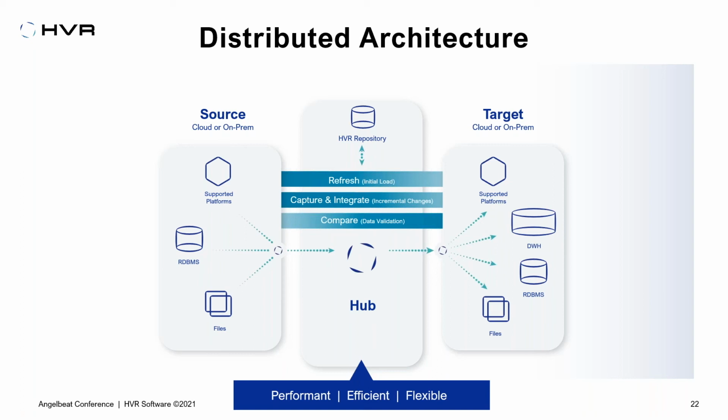Once the data is instantiated, those same transformation rules can be applied as you're doing the ongoing change data capture and integration. Most of our customers choose to run HVR in near real time with very low latency, but we also have the ability to stagger the capture or the integration. Many of our Snowflake customers in Azure, for example, will have their integrate running with periodic cycles every 5 minutes or 15 minutes in order to make the best use of that target cloud resource. So it's very flexible how it is configured.